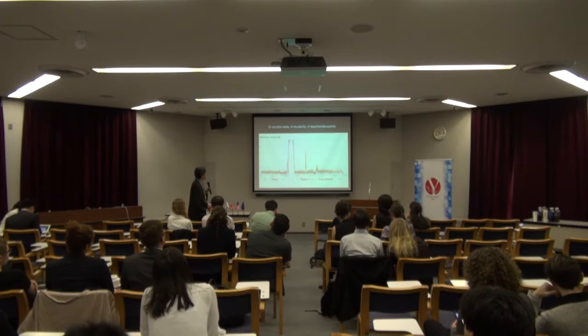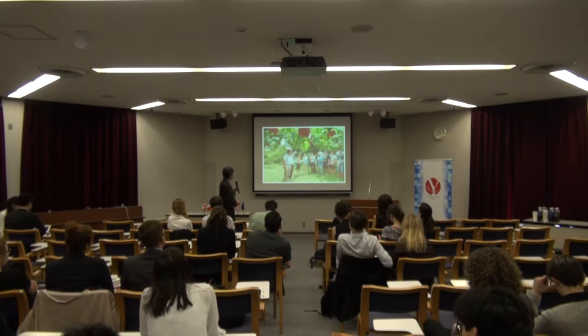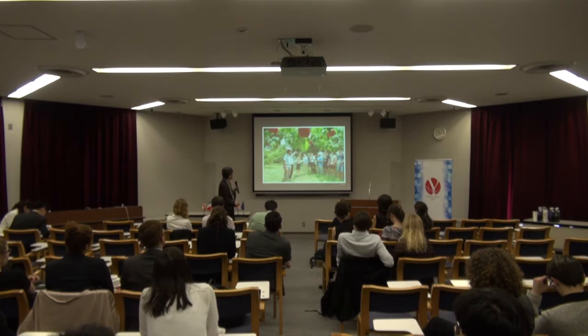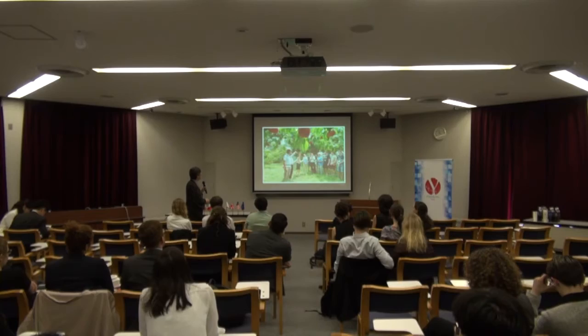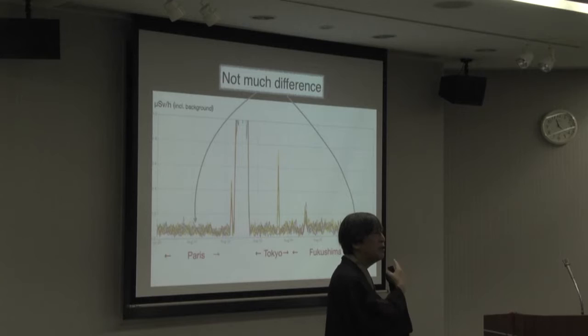On the last day, we went to Kunimi, which is famous for peaches. So we enjoyed eating peaches, and of course we picked several peaches and went back to Fukushima High School and measured the peaches and confirmed that the peaches that we ate during the daytime didn't have radioactivity. So as you can see, this was measured using the same dosimeter carried by the same person over these days. And except for this place, which is within the 20 kilometer exclusion zone, there's not much difference.